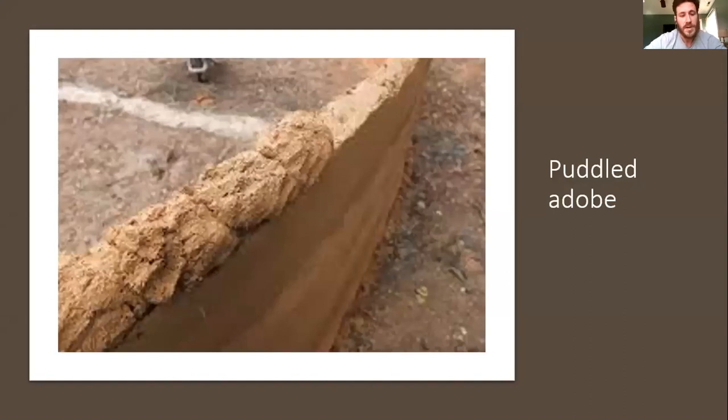Here's an example of puddled adobe, which is how things were historically done thousands of years ago before they had innovated wooden forms. And that's how simple the building technique was. They would just carry one basket at a time of mud, essentially, and then use wood and leather floats or trowels to shape it and polish it and make the finished structure. You know, just went on one basket at a time.